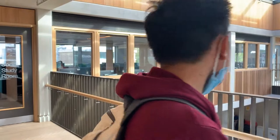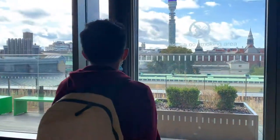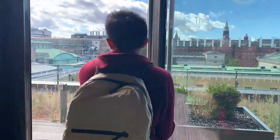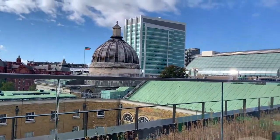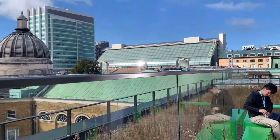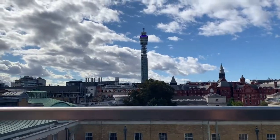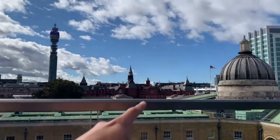Here is the social study room, where you can speak out loud, because there's another place where you can't, it's a quiet room. But let me show you the terrace, the outdoor terrace. The best view in UCL. But one thing though, you can't smoke here. So if you're a smoker, the meeting hour. Saint Paul.